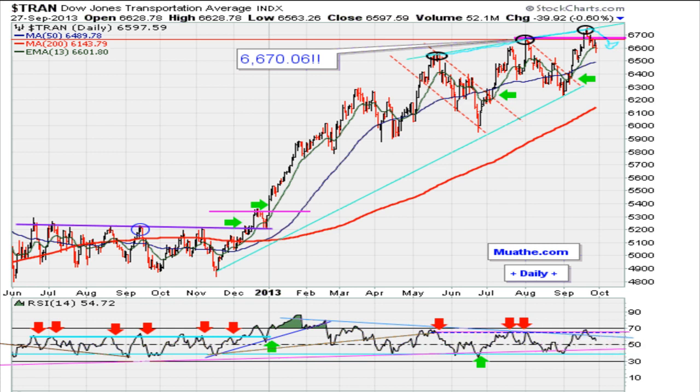So this move that saw the market stall right there on the RSI was a sell signal. The fact that the Dow has already moved below 50 seems to me that other markets are going to start slashing below 50 on the daily RSI very soon.